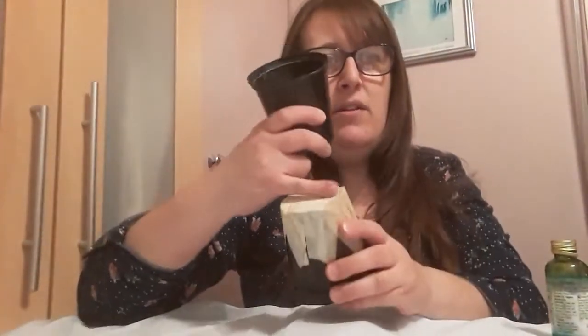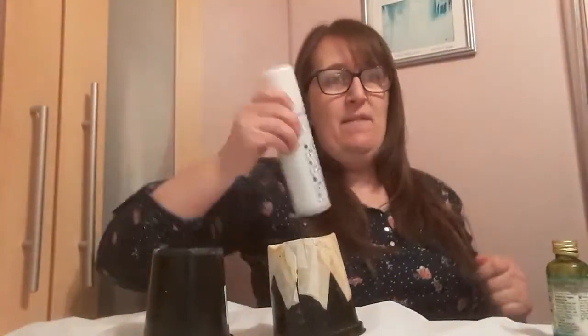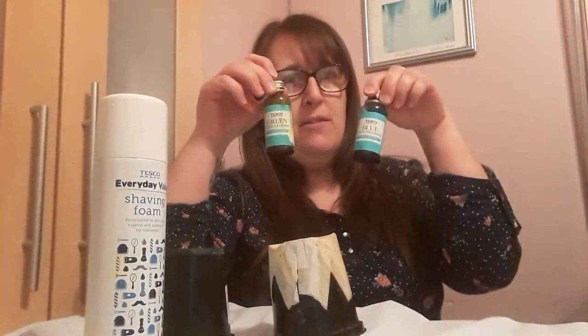Right, I have got two flower pots. Yep, and on one of them, I've covered, you see this, they've got holes in the bottom. On this one, I've covered up the holes with some masking tape. You can do it with some sticky tape. So I'm going to put that one on the bottom. Put that one there. I've also got some shaving foam. Shake, shake, shake. And I've got some green colouring and some blue colouring.